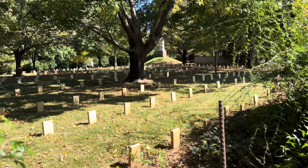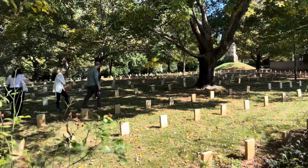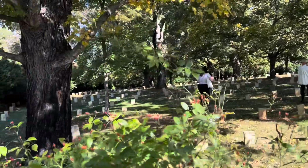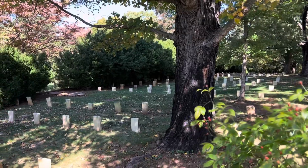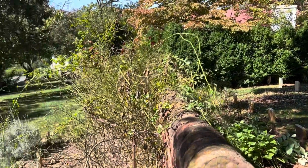Here are a bunch of Confederate graves. The military section of the cemetery. This is a very popular visited cemetery, and look at all the Confederate soldiers right here, guys. Here at Old City Cemetery. I love the old wall here.